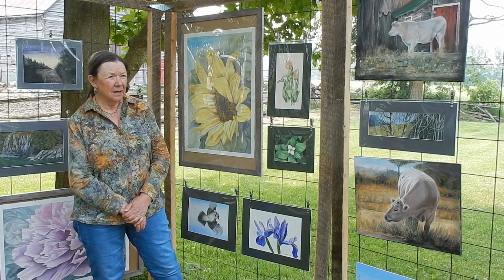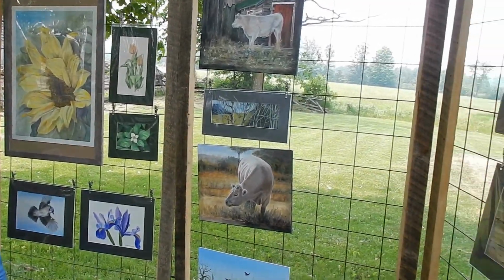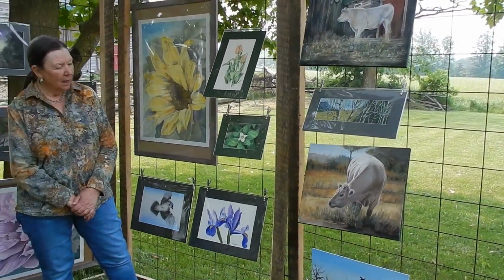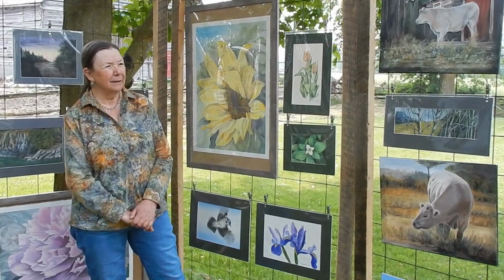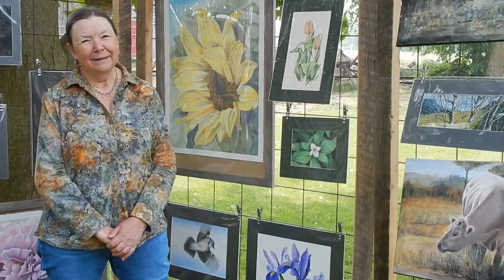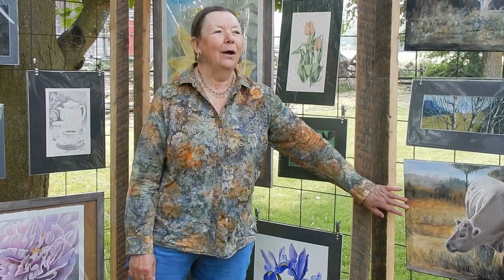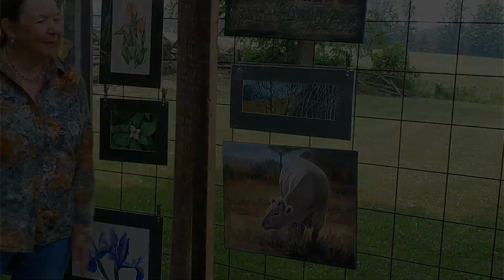A lot of my paintings are based right here on the farm. I am a botanist as well, so I do a lot of botanical work. I like to think of it as taking you out for a walk with me and allowing me to point out the things that I really love. Sometimes it's the cows that are here. I think there's beauty in pretty well everything.